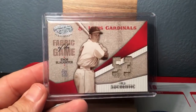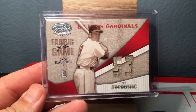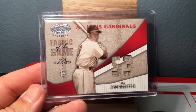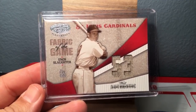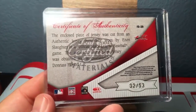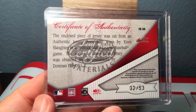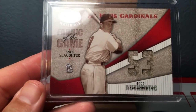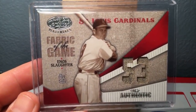And a relic card from Leaf Certified Materials, Fabric of the Game. Cool, neat jersey. Numbered to 53. I wonder why it's 1953, I wonder. I don't know. It's numbered to 53, and it's talking about the 1953 season on the card. Maybe it's a jersey from 1953? That could be a guess, but I don't know that.